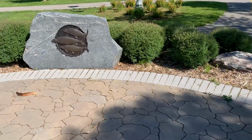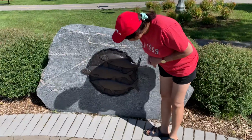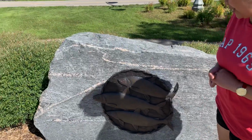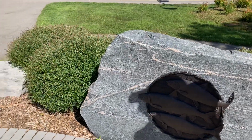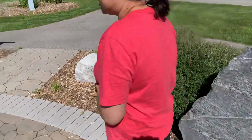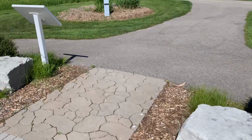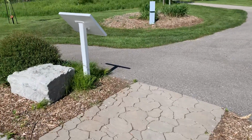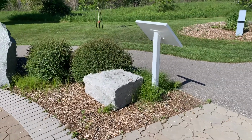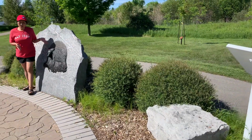Look at this. I don't know what kind of fish this is. This is like a milkfish. Isn't it beautiful? They were creative, whoever made this. And what is this? Look at the rocks. Look, this one, also beautiful.